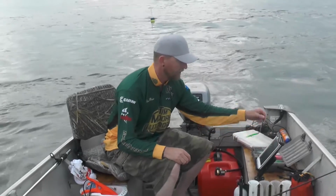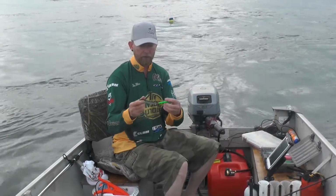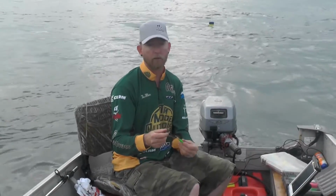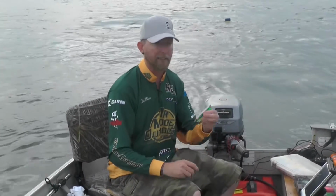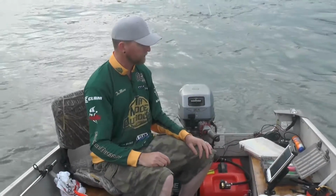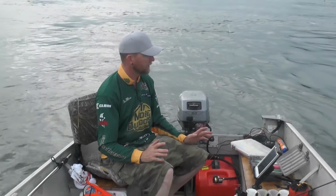And then the Daddy Mac Elite Deluxe. This is a 2.8 ounce. These work really well for sea bass, but catch a lot of stripers on them too, especially if they're keyed in on sand eels. Those are just a few of the lures that I use when we're out here fishing in this heavy current.